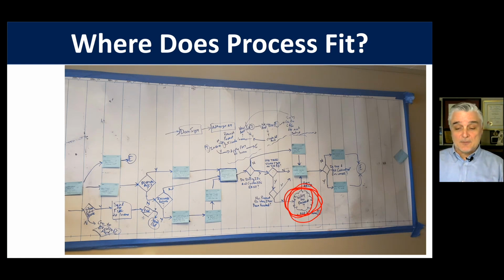Now, here's what that really enabled them to do. It really enabled them to scale marketing to where now they knew that they could start generating more leads for their salespeople because they could handle more.